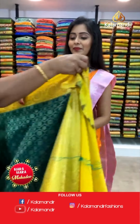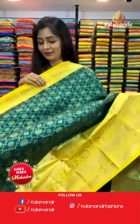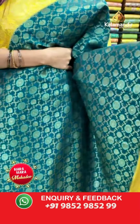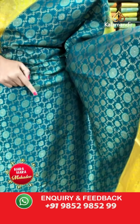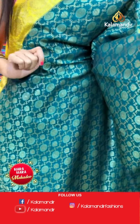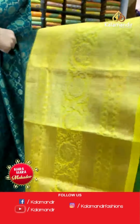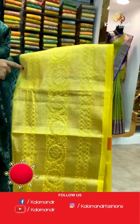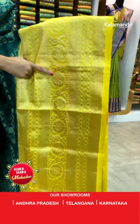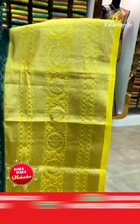Yes, let's have a look at the next saree. Here we go with the next saree, which is the dark green and lemon yellow combination saree from today's collection. All over the body, we have got a golden zari Rudraksha booties design. And also floral jal design as well, we can see here all over the body. Dark green and lemon yellow combination. Coming to the border, we have got a very big border for this in lemon yellow color with the golden zari floral jal design all over the border.